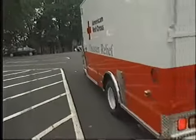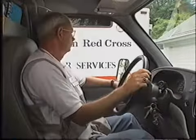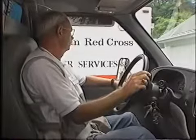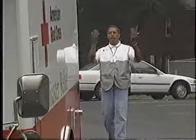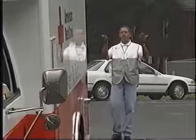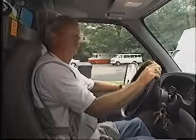Whenever you back up, your partner should get out and spot you. Back. I always maintain visual contact with the driver because he may not hear my voice. And the hand signals are just for that, in case he can't hear me. Keep coming back. I'm looking in the mirror, the driver's side mirror, looking at my team member. I'm also checking the right-hand side mirrors in case anything comes up that my team member is not able to see. Back. Here are the signals for backing up. To your right. Turning right or left.